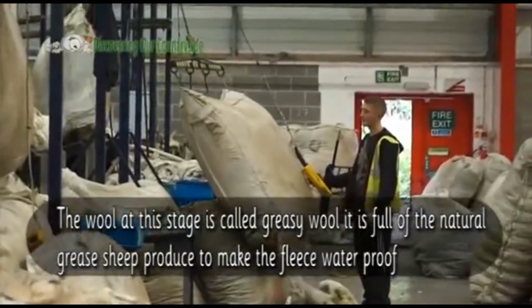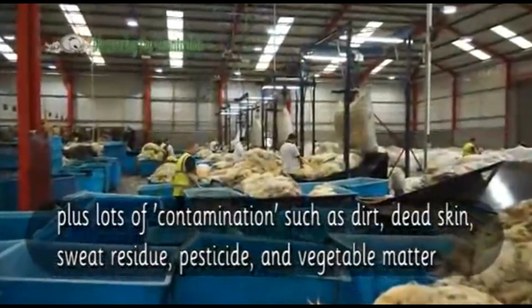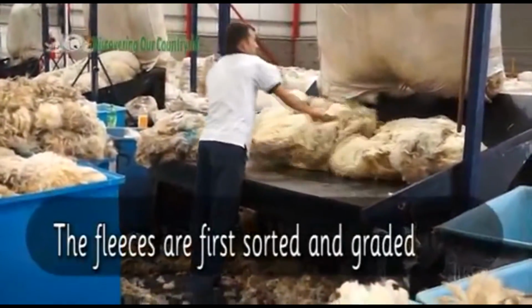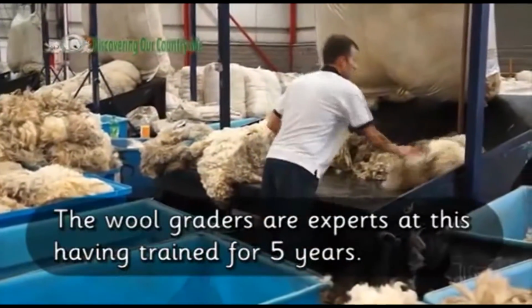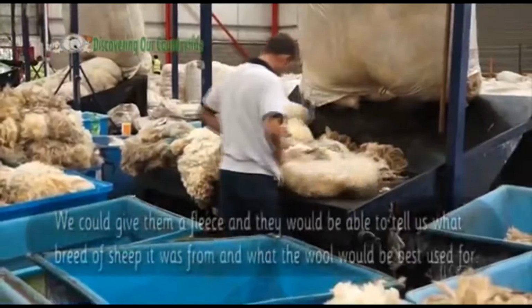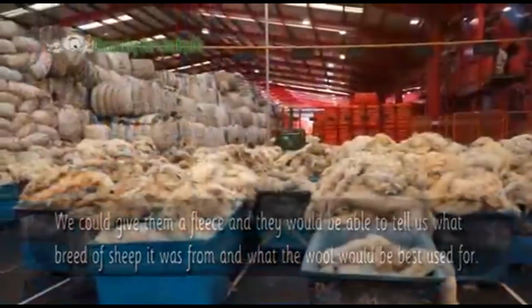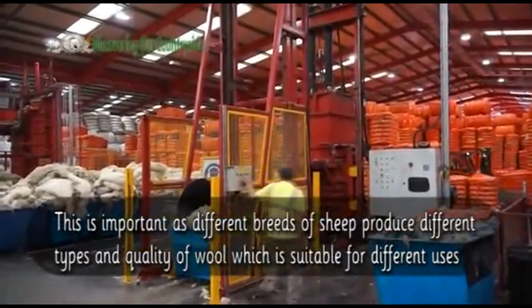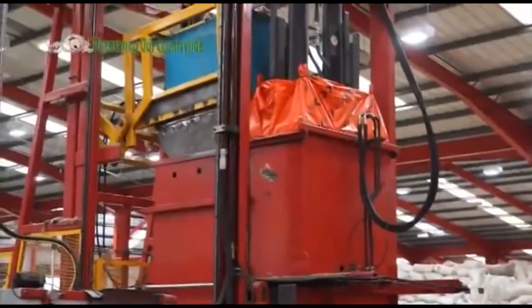It is full of the natural grease sheep produce to make the fleece waterproof, plus lots of contamination, such as dirt, dead skin, sweat residue, pesticide. The fleeces are first sorted and graded. The wool graders are expert at this, having trained for 5 years. We could give them a fleece and they would be able to tell us what breed of sheep it was from and what the wool would be best used for. This is important as different breeds of sheep produce different types and quality of wool, which is suitable for different uses.